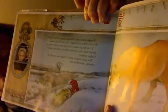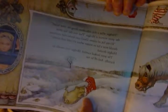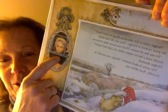So there's our little girl in the window. This is the pony having a conversation with Hedgie, who's still got the sock on his head, keeping him warm. And in this one, it looks like we have the little girl.